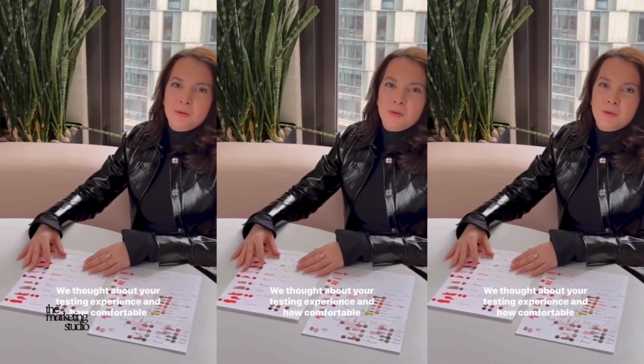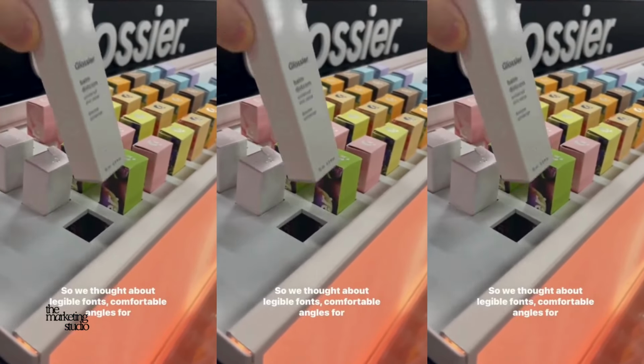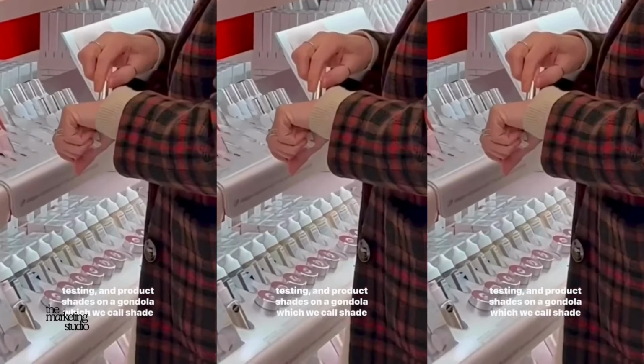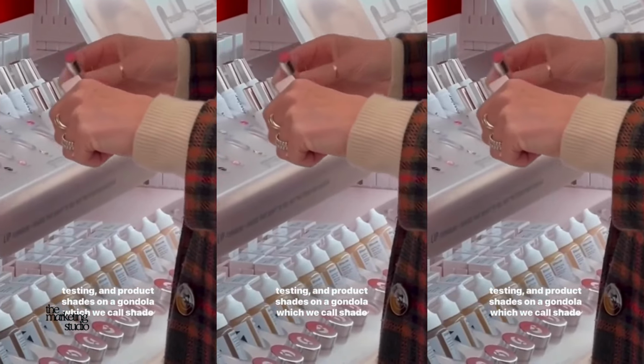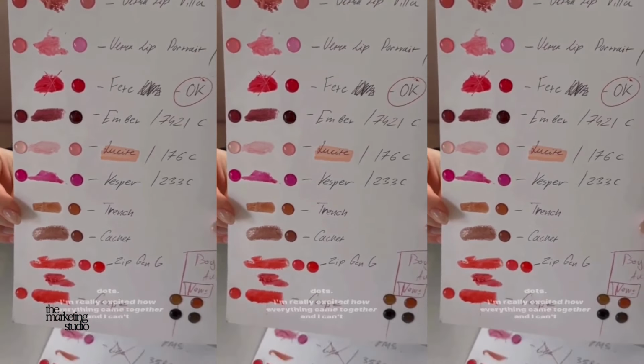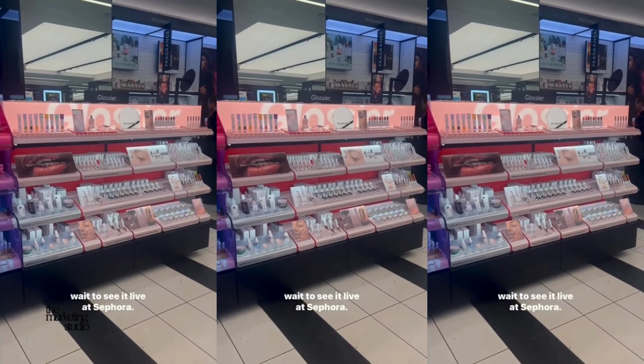We thought about your testing experience and how comfortable it would be. So we thought about legible fonts, comfortable angles for testing, and product shades on a gondola, which we call shade dots. I'm really excited how everything came together, and I can't wait to see it live at Sephora.